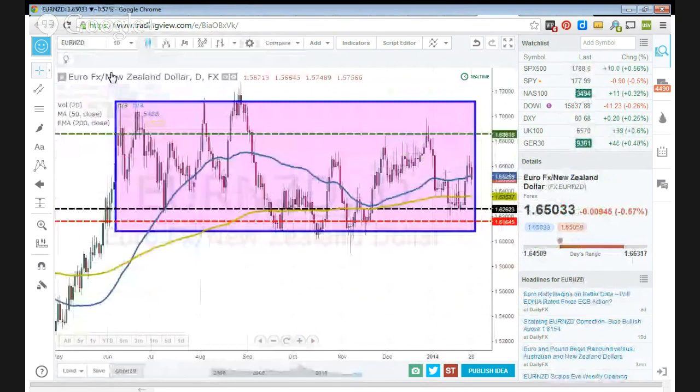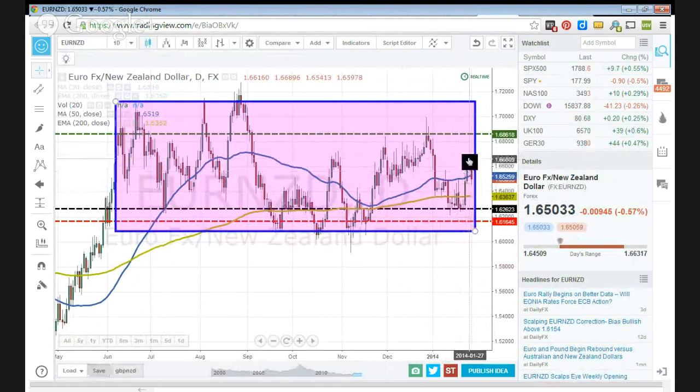So yeah, I had my order in here, then I canceled it, and then it came back. Basically, if I had just left my order here, I would have gotten filled here, and would have been able to target, possibly take off something here at this resistance level. We'll see. But in any event, that didn't happen.